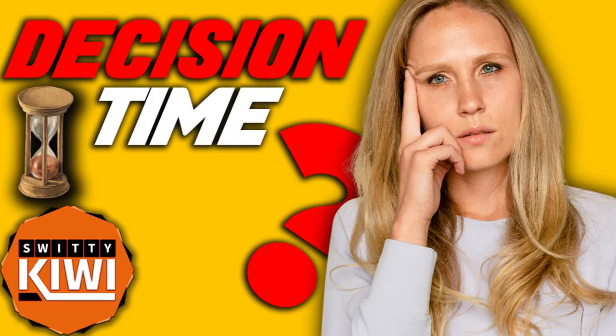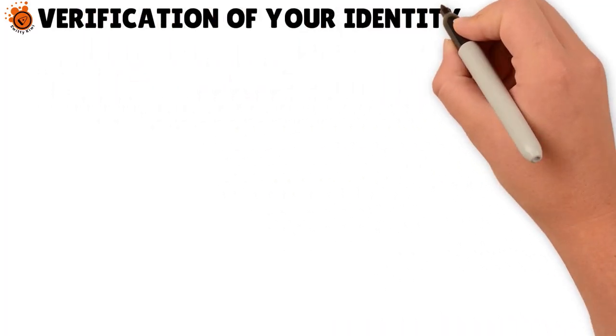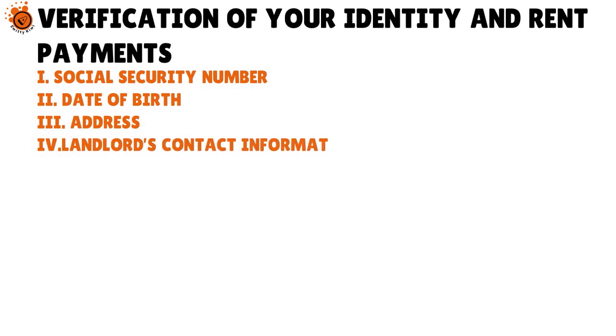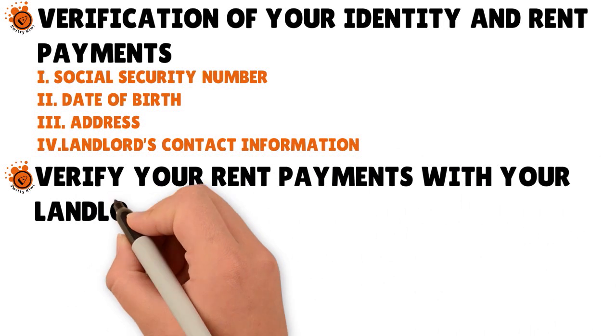Okay, big decision time. Are you interested in this product? If you are, I want you to do this right now. There are four things I want you to pay attention to. You want to verify your identity and rent payments. Okay, have it ready. You'll need to supply your social, date of birth, address, and your landlord's contact information. Number two, you need to verify your rent payments with your landlord.